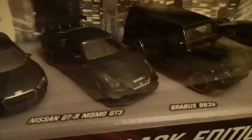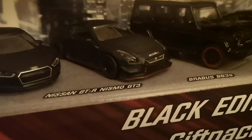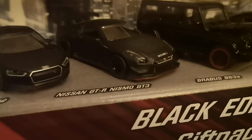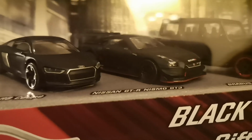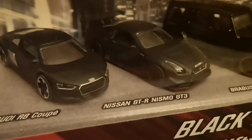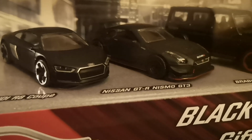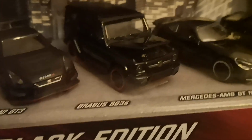So next up, heavy hitter. This is of course, as you can see, R35 GTR Nismo GT3. I do have the white version of this on a single card, and now I've got this matte black version that's very, very nice. This is a cast that's done extremely well. It's got the twin 6-spoke wheels, which work extremely well in this casting as well. You've got all the little intricate tampo work that you would expect without some gaudiness that takes away from the rest.